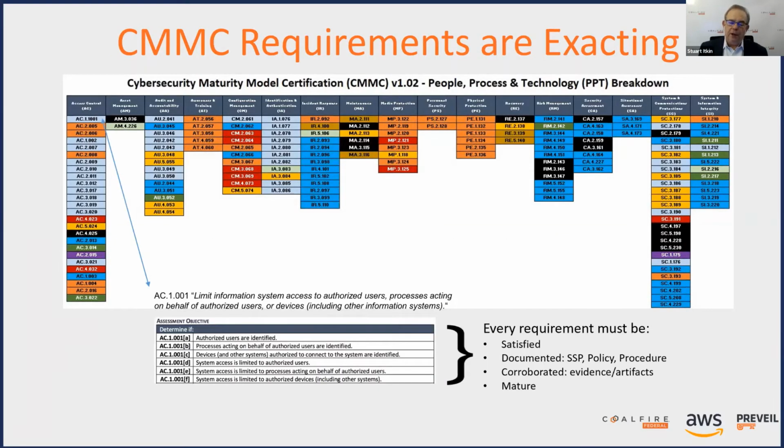If this looks like a lot, it actually gets harder, because each of these individual practices, like AC 1.001, limit information system access to authorized users, you can read the rest of it, actually has 6 independent requirements underneath it. And every one of these 6 requirements for AC 1.001 needs to be satisfied. It needs to be documented in the system security plan. There need to be policies, procedures, and evidence associated with it that can be provided that shows that it is being done. And in total, if we were to expand this out, yes, there are 130 practices, but there is a total of 382 requirements that need to be satisfied.